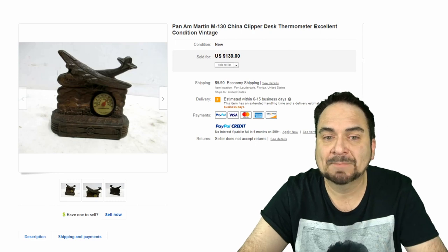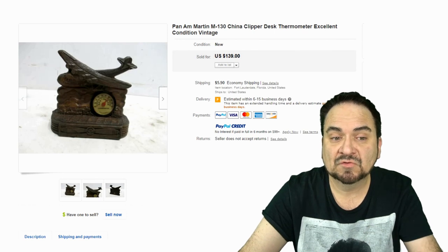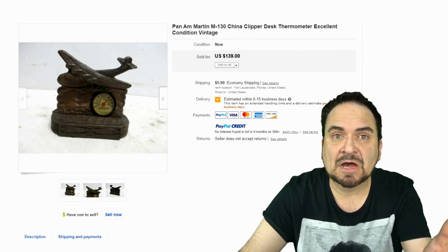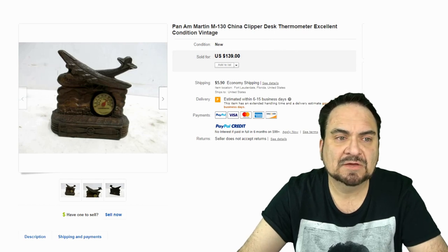This is a desk thermometer. Now, this is a nice example, and it does appear to work. So this is what I would look for. This looks to be a copper-plated pot metal, white metal of sorts. So just a nice example.